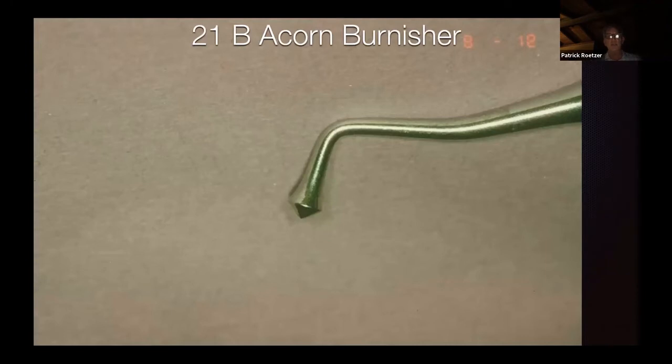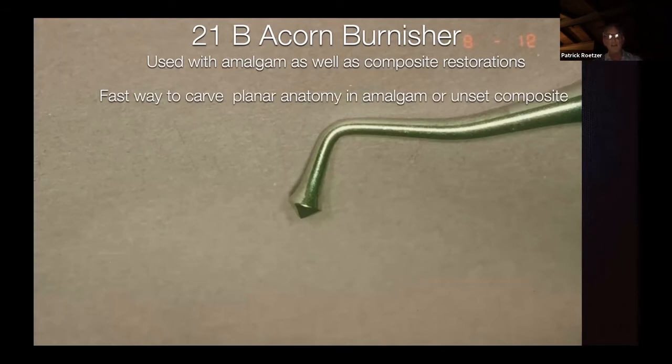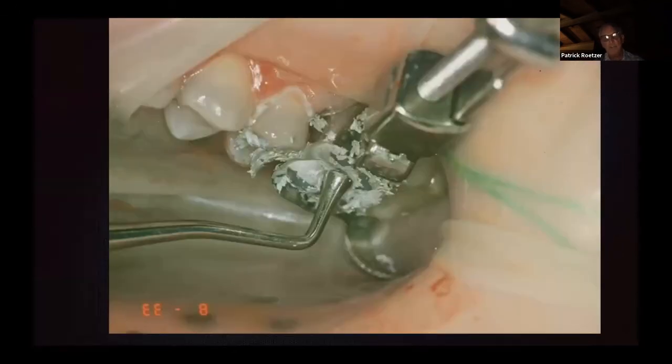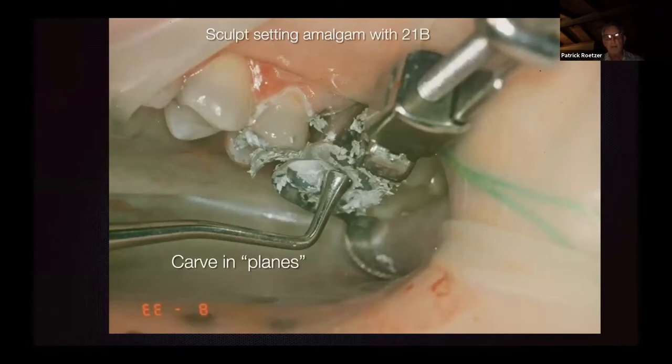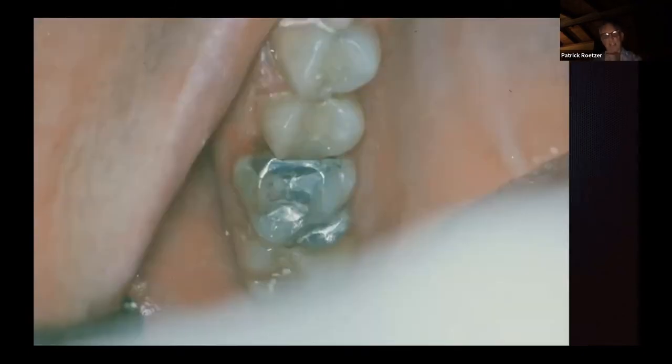So here it is, the 21B, the fabled 21B. We used that with amalgam. It was quick to make good anatomical shapes. We also use it with composite restorations. It's a fast way to carve planar anatomy in amalgam or unset composite. Now the difference is why don't we just turn it into a rotary version so we can do what we're doing here in alloy. We're sculpting it, we're carving in planes. Once we have the planes, then we can finish the planes and polish it, and we have that.